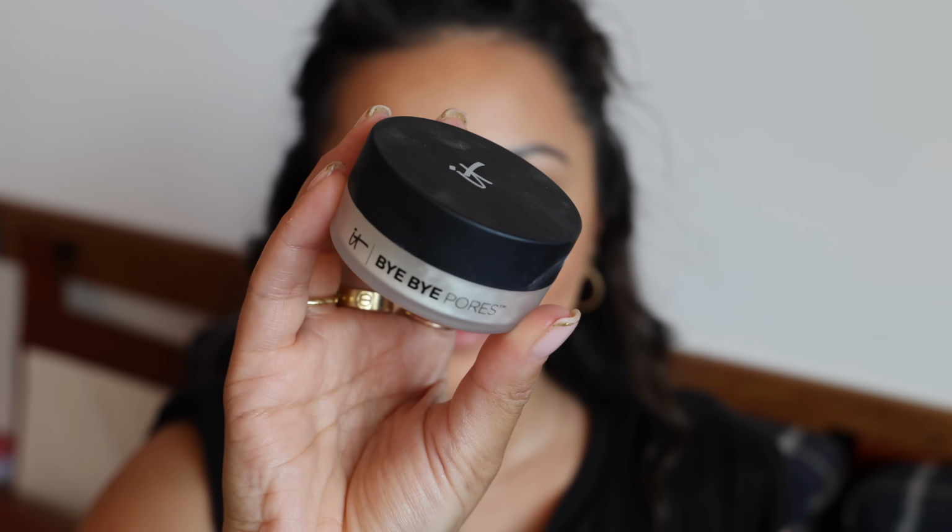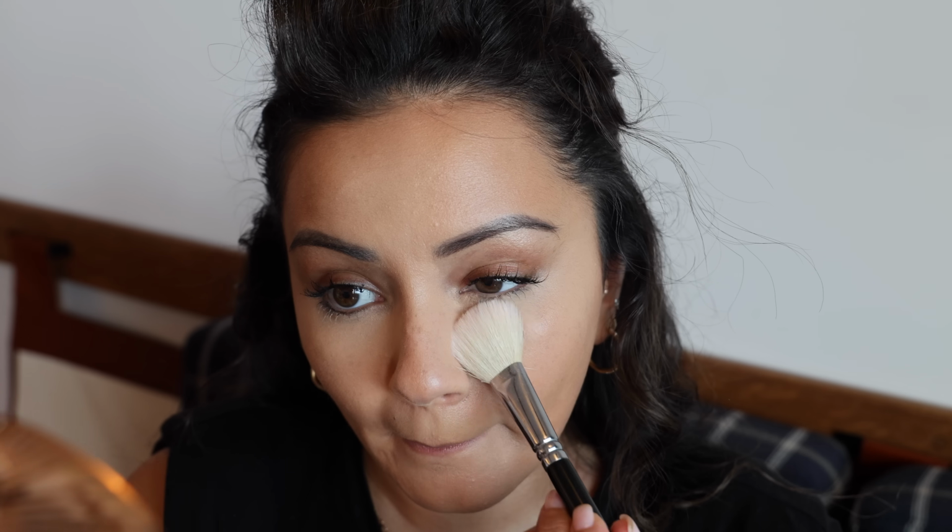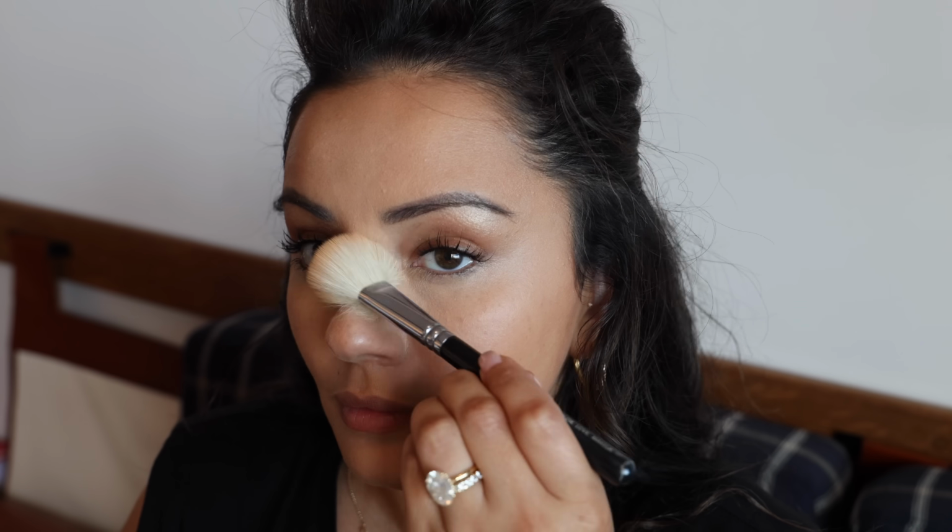Now that my concealer is all on, I'm going to set that in place using my IT Cosmetics Bye Bye Pores Setting Powder. I have been loving this. I genuinely feel like it's taken over my love for the Charlotte Tilbury Airbrush Flawless Powder. It's so beautiful on the skin. I'm just going to finish off the rest of my base, and I'm going to go in with bronzer.